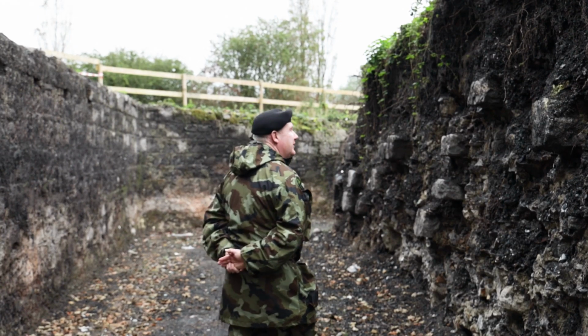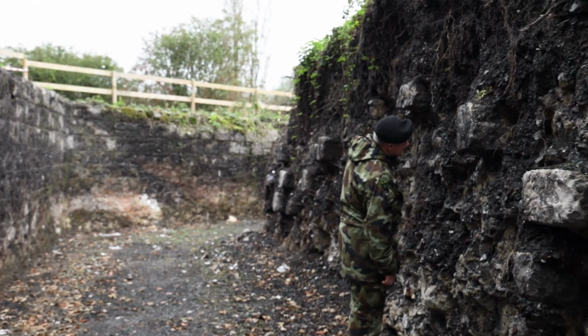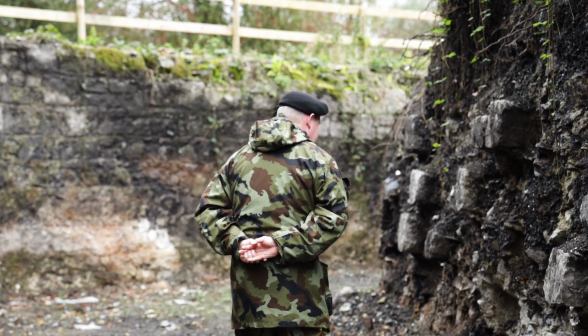It's all original stuff, yeah. Dennis had not seen the recent excavations on the No. 1 Battery at all, despite running past it regularly. So much in it still, isn't there?